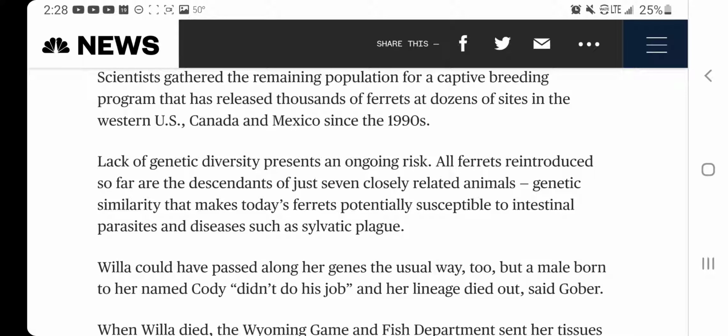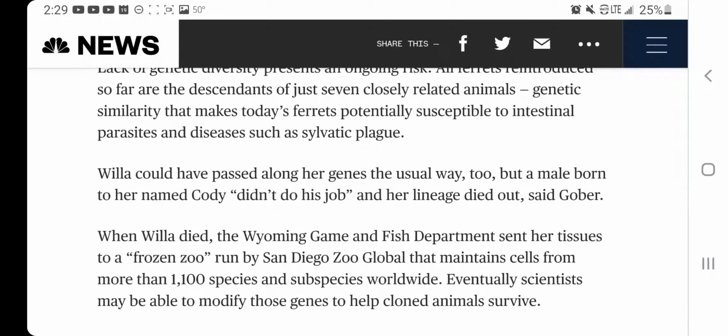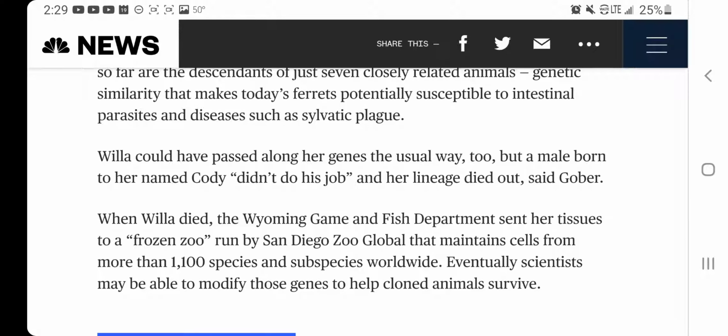Lack of genetic diversity presents an ongoing risk. All ferrets reintroduced so far are the descendants of just seven closely related animals, a genetic similarity that makes today's ferrets potentially susceptible to intestinal parasites and diseases such as sylvatic plague. Willa could have passed along her genes the usual way too, but a male born to her named Cody didn't do his job, and her lineage died out, said Gober.